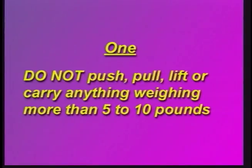Mr. Jones is well on his way to a full recovery. If you follow the simple guidelines in this video, you should also be in the same shape by the time of your 6-week post-operative visit. Remember these basic rules. Do not push, pull, lift, or carry anything weighing more than 5 to 10 pounds. It's important not to put any undue strain on your sternum as it heals.